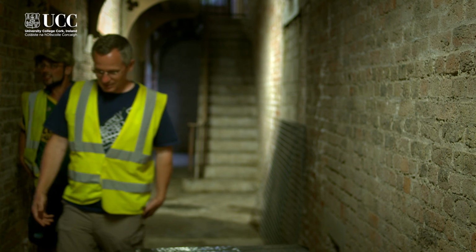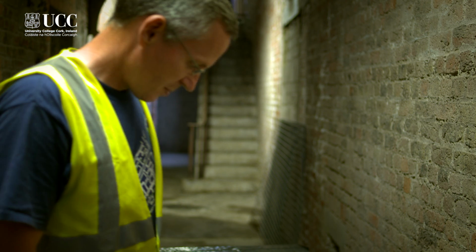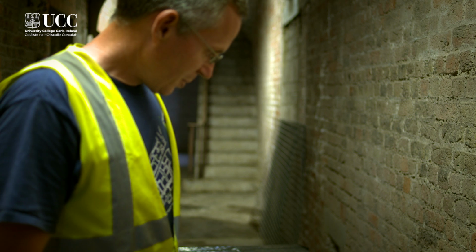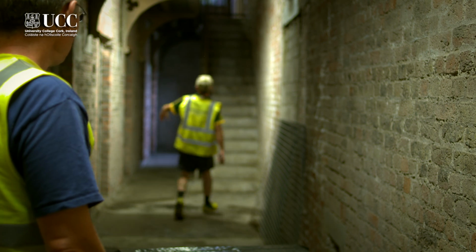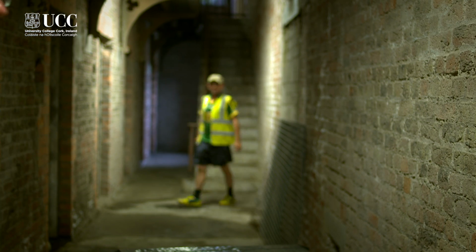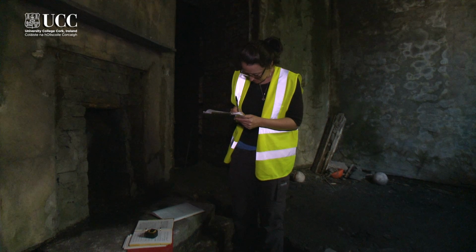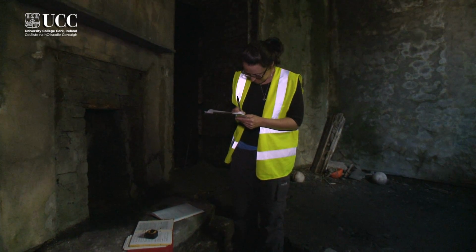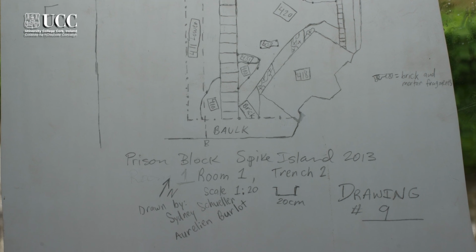And as I say, the physical isolation from other prisoners and the somewhat Dickensian conditions were seen as a very effective way of calming troublesome prisoners. The excavation this year has concentrated on the officers' rooms in the punishment block. Next year, the archaeologists will begin to excavate the actual convict cells.